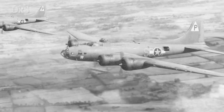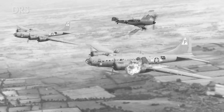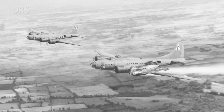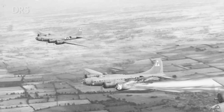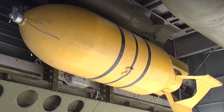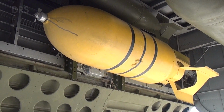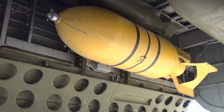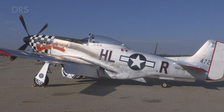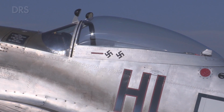In those days, being on a bomber crew was like a death sentence. With around 1 out of every 5 bomber missions resulting in the crew's death, their operations had to eventually be halted altogether, putting the Allies' entire plan to topple the Nazis on hold. The Mustang turned that around.